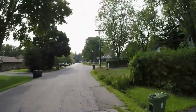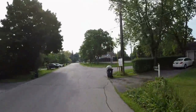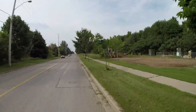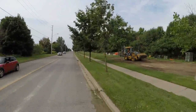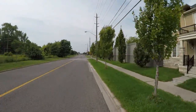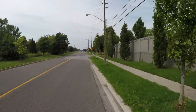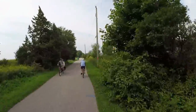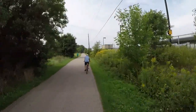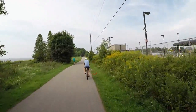Further into this video, you'll see a blatant case of where Google Maps does the opposite. It leads me onto a trail that's on the map, but it isn't a trail. Now that we're on the waterfront trail, we will enjoy trails most of the way to downtown Toronto.